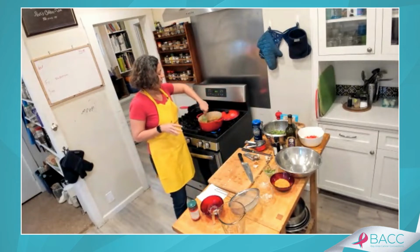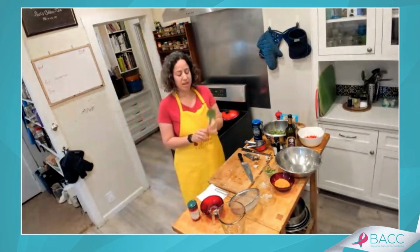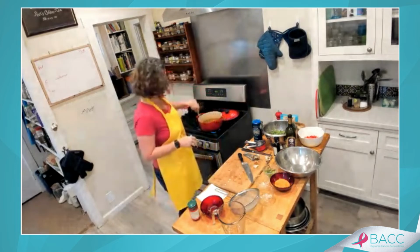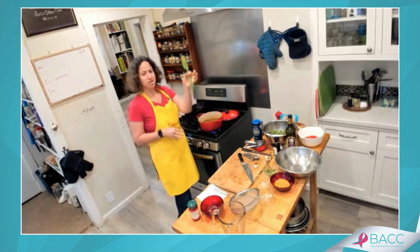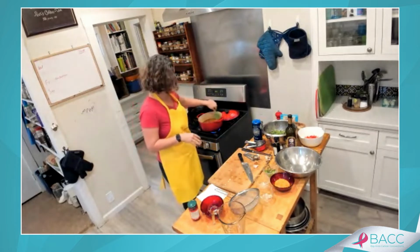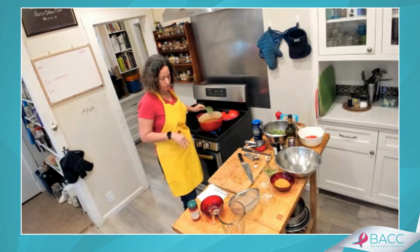Now, I didn't mention, I'm using a silicone spoon. I like using them or wooden spoons, but those are really nice to scrape anything. They don't ruin your pan. If you're using any non-stick pans or pots, that's a great thing to have in your kitchen. Really highly recommend it. I love using that in my cooking.